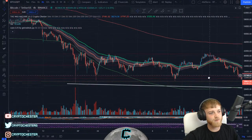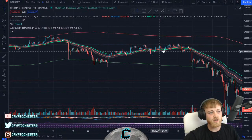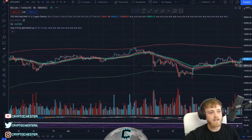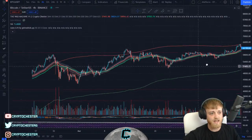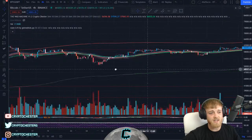So the 55 moving average, as you can see, it's this green one here. You can see the importance of it. We literally grind along it, or we either trend below it or above it, right? So it's going to be very interesting. It's very, very important, as you can see, in terms of gauging the price as well.